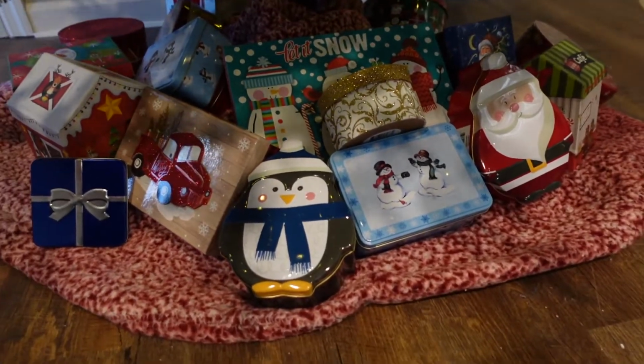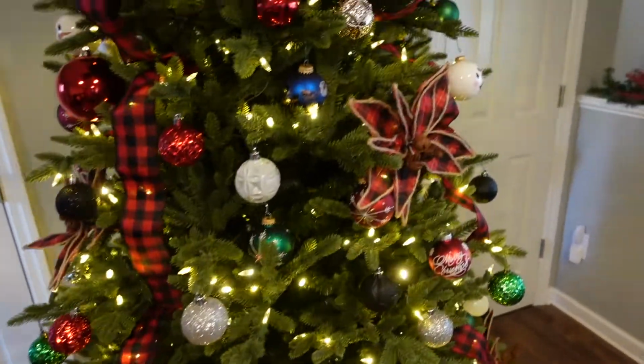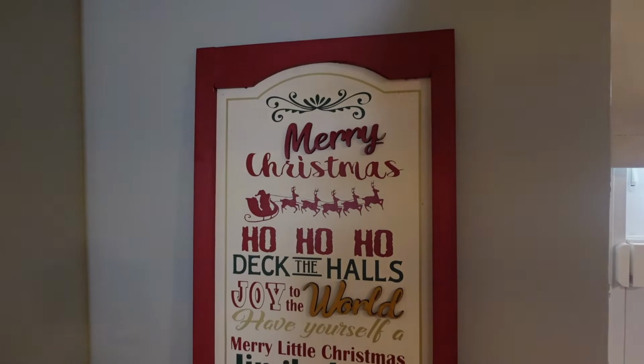I think most of them are from Dollar Tree or ones that people gave us. And I just think it looks cute because it looks like there's just gifts under the tree. You hear my little guy? He's hanging out with John. And then over here, I got this sign last year from Michael's for like 90% off. It was a crazy deal.